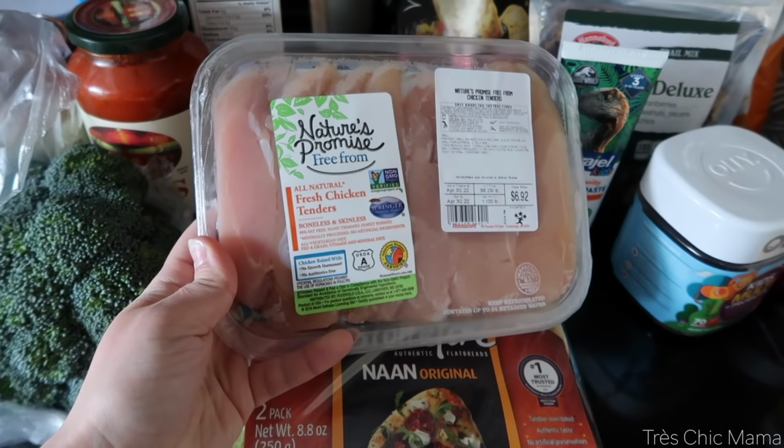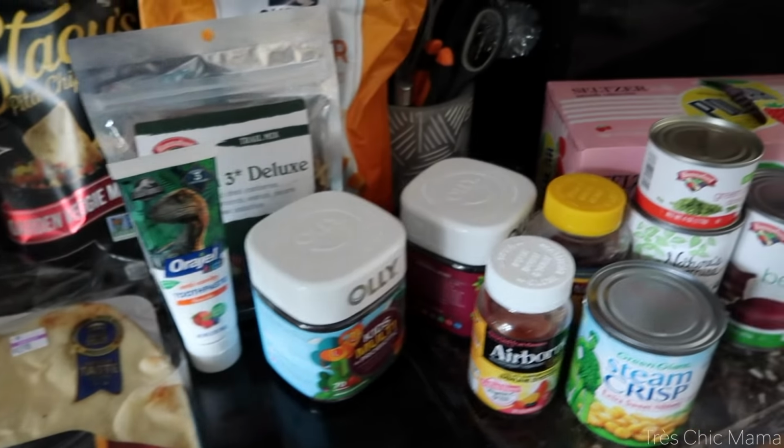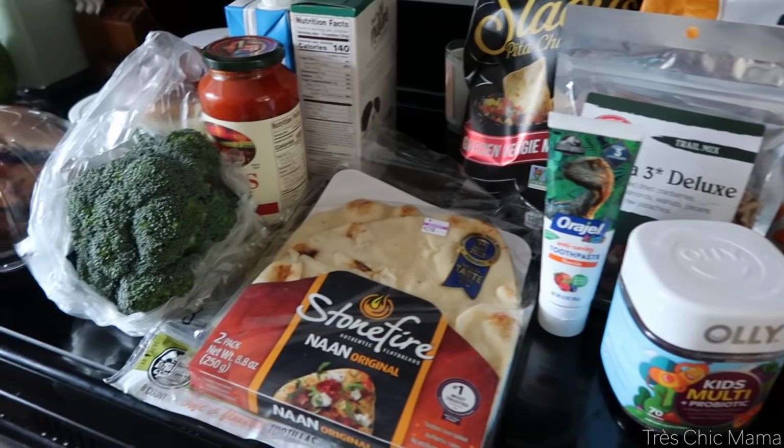And then I do have fresh chicken tenders as well. So yeah, that is everything that I picked up for groceries. That took me forever to run through, but now I'm happy.